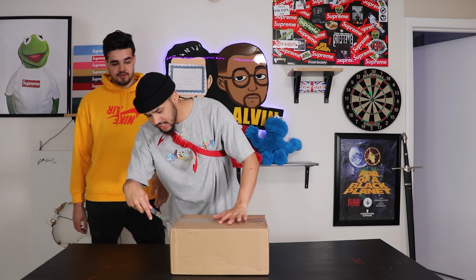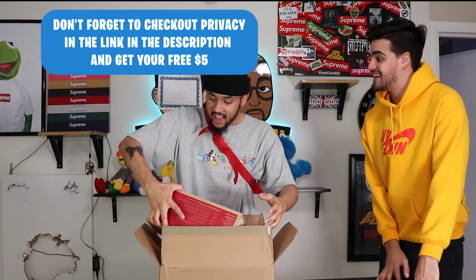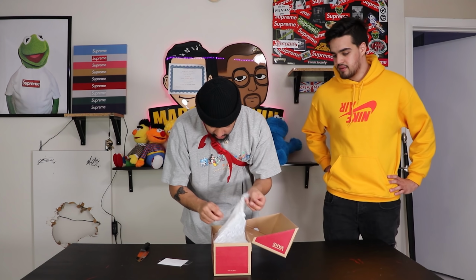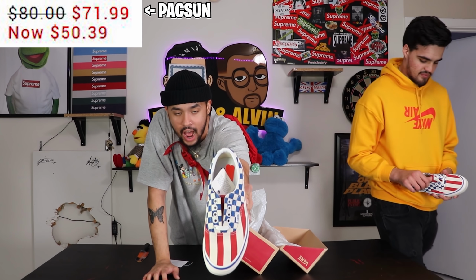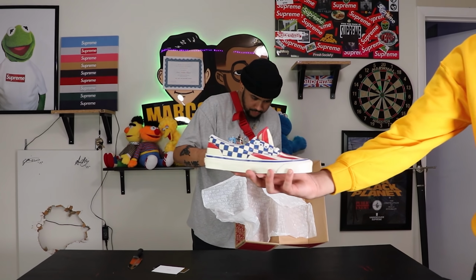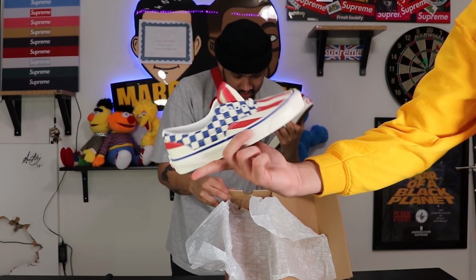Now on to the last item of the unboxing. It is the biggest box. Oh, these are the Vans. What size are they? 6.5. Yeah, so we might just have to give these away. Let's go ahead and take a look at these real quick. Ooh. Woo! These are actually very hot. These are the 4th of July America, Make America Great Again Vans. Pretty much. That's what they are.